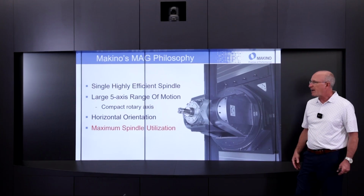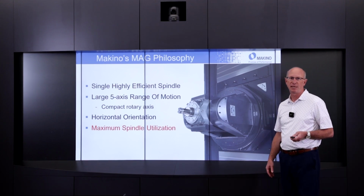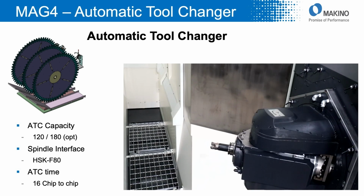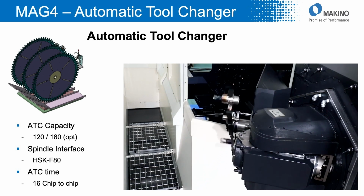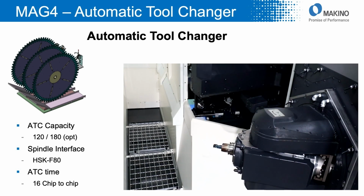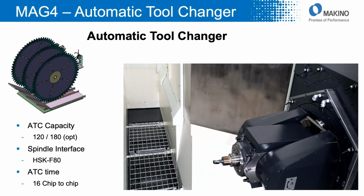And then finally, we're going to have a suite of different technologies that are going to help us maximize the spindle utilization on these machines. Some of them are very obvious. For example, an automatic tool changer, pretty common. But we're going to have very large capacity automatic tool changers on these machines so that you have the ability to have any tool that you're going to need for the variety of parts that you're cutting in that magazine and have it stay resident, and also have enough room for spares and backups. The typical standard capacity is going to be 120 tools. We've got options to get up to 180.